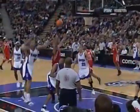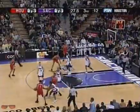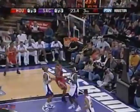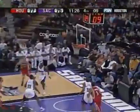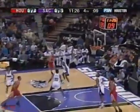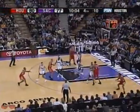The free throw line. Here's the definition of a brick. Sharif got a brick on the head there. He's trying to follow the... Tracy McGrady. Nice pass inside to Chuck Hayes for two. Rafer. Wide open. Well, he averages 18 minutes a game.